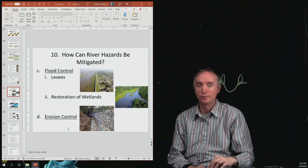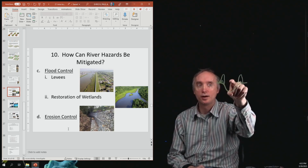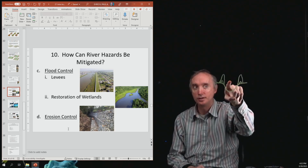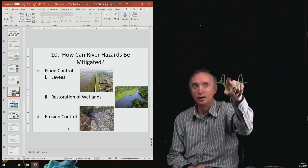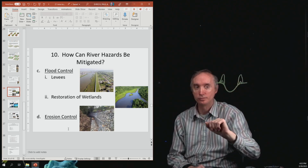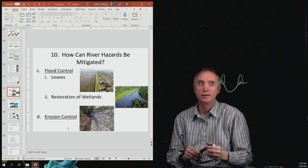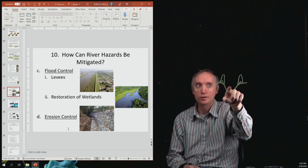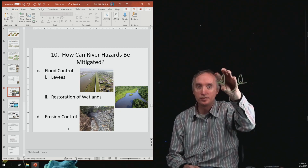Another thing that's going to happen is that the water is going to be flowing faster in this channel whenever it's full of water, and that's going to cause more erosion. And so what can happen is that these levees can be undercut by the flowing water in the channel so that the levees collapse.